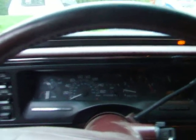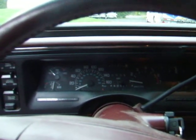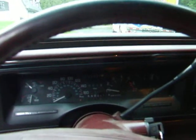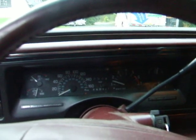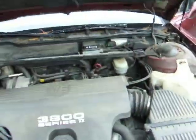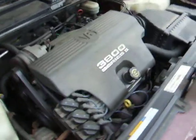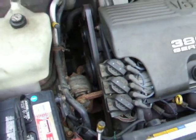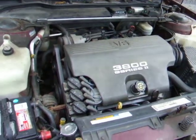Floor works fine, air conditioning works nice and cold. As I said, exhaust going a bit. Starts up every time. It's never let me down. Nice and quiet at the moment. Again, that's the harmonic balancer. $80 on eBay. It's not that big a deal.